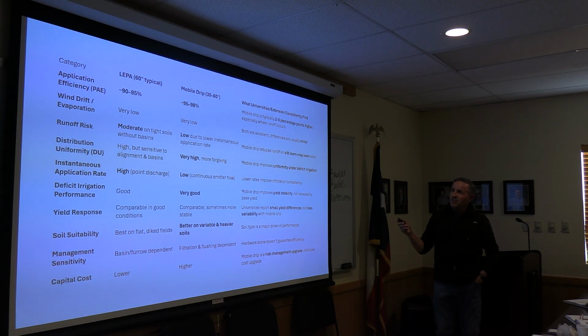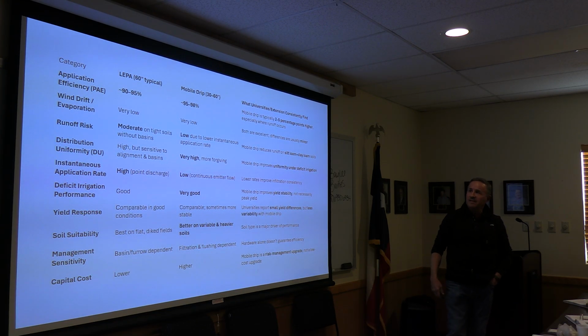These are some of the nuances between the two. Application efficiency: there's a slight gain with mobile drip. Wind drift evaporation, I would say on mobile drip, is very, very low. They have them even here, but I think there's a lot to be gained, especially on a hot, windy day.